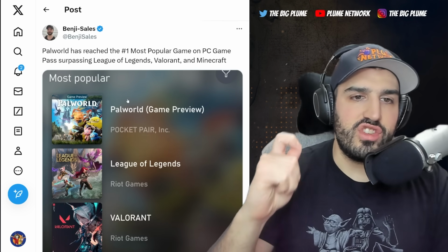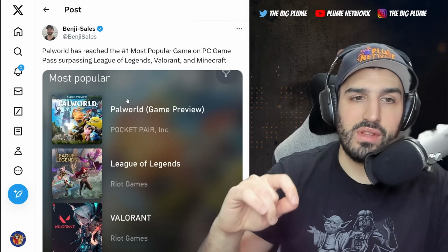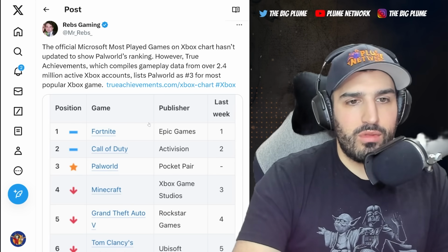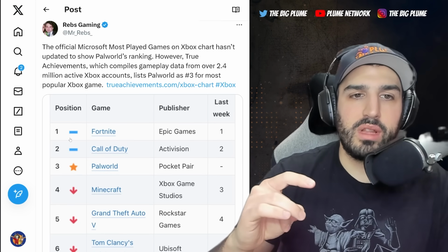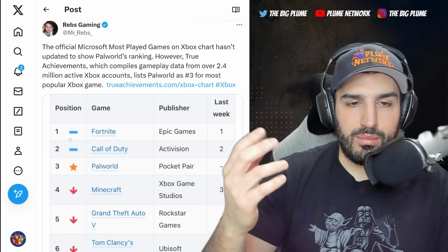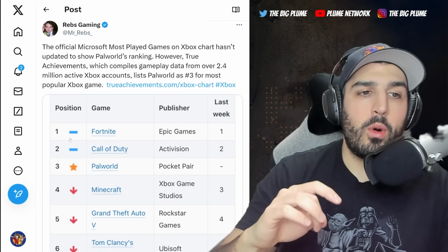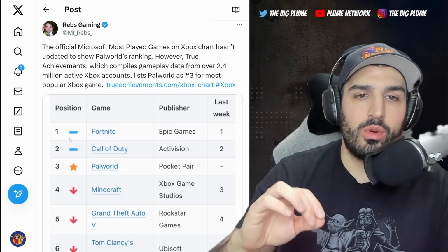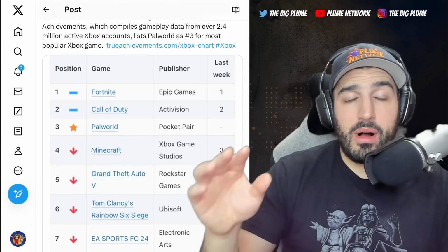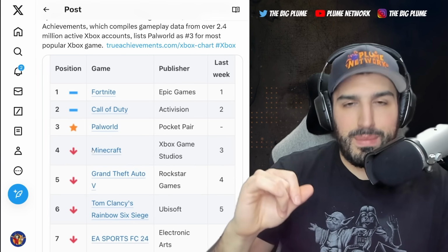Says Palworld has reached #1 in terms of the most popular game on PC Game Pass, surpassing League of Legends, Valorant, and Minecraft. And then we also have this here from Rebs Gaming saying that the official Microsoft most played games on Xbox chart hasn't updated to show Palworld's ranking because it's a brand new game. However, True Achievements, which compiles gameplay data from over 2.4 million active Xbox accounts, lists Palworld as #3 for the most popular Xbox game right now, behind Fortnite and Call of Duty.